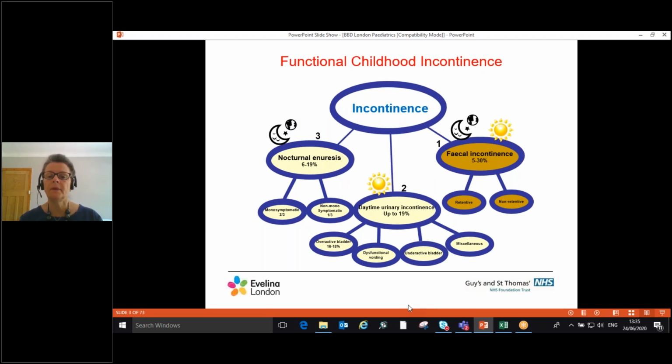This afternoon, I don't want to talk about pathological dysfunction in bladder or bowel. We're going to talk about functional incontinence. And the International Children's Continence Society classifies incontinence in children into nocturnal enuresis, that's bedwetting, daytime urinary incontinence. Please don't use that term diurnal enuresis anymore. That's old-fashioned and not used anymore. And fecal incontinence. And the subclassification causes of these causes of incontinence are listed here.